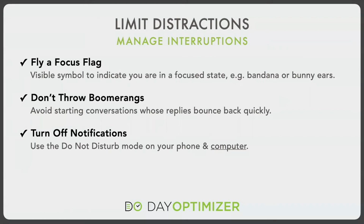Next is to don't throw boomerangs. So I think a lot of times we do things without thinking about the downstream consequences of what we're doing. So if you send someone a text, they are probably going to respond, and they're going to respond in some sort of time frame that is most likely within the next couple hours. Now, if they always respond right away and you can quickly send the text, that's great.